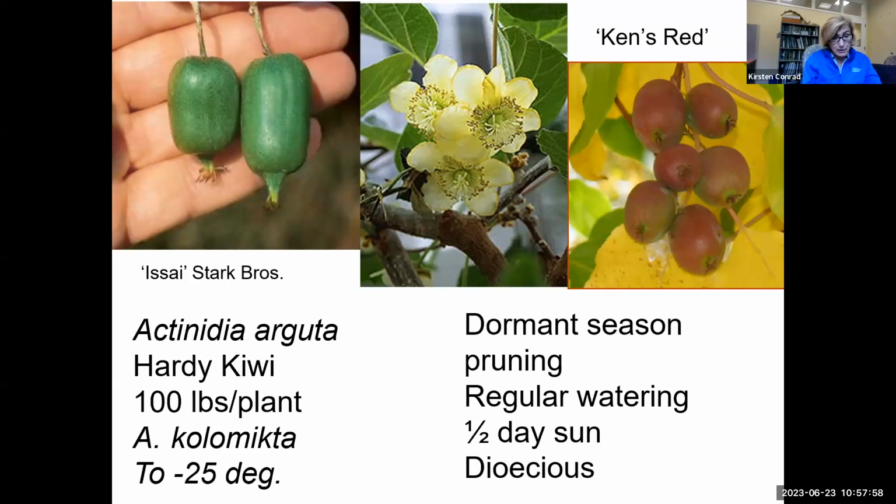You're going to need a male and a female plant for best fruit production. And you're going to have to keep it pruned rigorously to keep it in fruiting mode as opposed to vegetative leafy growth. Watering is going to be essential with this production. And of course, that's true of any plant that is producing fruit if our natural rainfall is not sufficient.